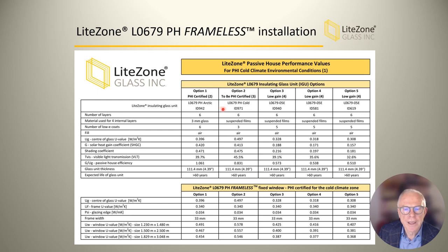Option number two is for a LiteZone glass unit that we intend to get Passive House certified for the cold climate zone that's using suspended films. Now, it doesn't do as good as option number one, but it still has pretty good performance with a center of glass U value less than 0.5 and a solar heat gain coefficient of greater than 0.41, which gives it a Passive House efficiency of 0.83, which meets the requirements for the cold climate zone. The overall window U value is as low as 0.546, which is pretty good.